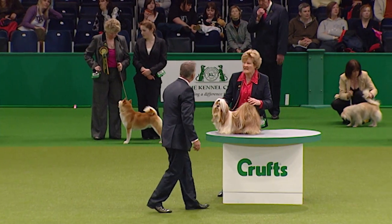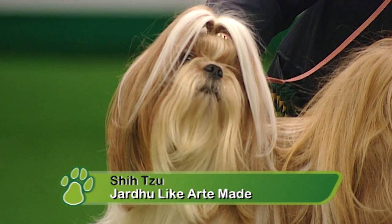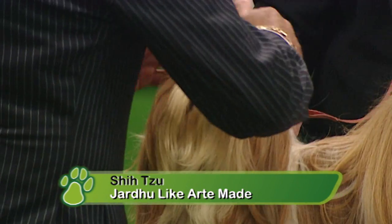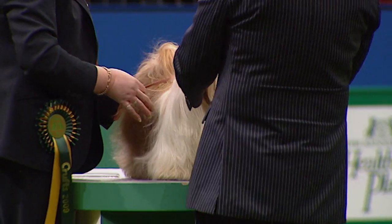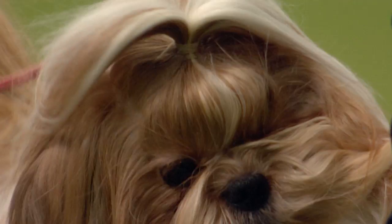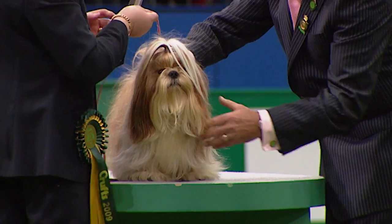Next we have the Shih Tzu, judged by Mrs. P.A. Brooke. Entry of 169 from 163 dogs. She found her best of breed in the dog, 10738. The Shih Tzu has its roots in Tibet, but was developed in China, where dogs like these lived in the imperial palaces.